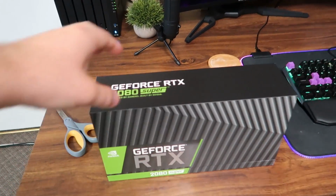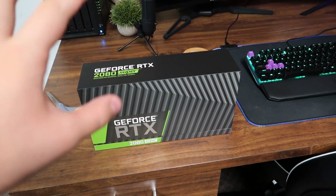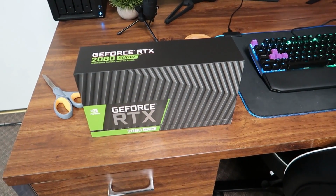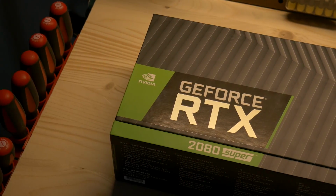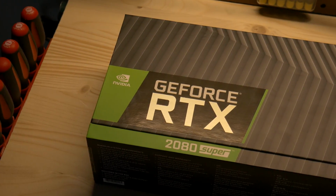Now, one of the main reasons I want to upgrade my system with an RTX 2080 Super, which by any means is definitely an extra upgrade because my GTX 1080 is still not being fully utilized, but the main reason why I want to upgrade my system is the fact that it has the new Turing architecture, which comes with, you wait for it, that brand new NVENC encoder.